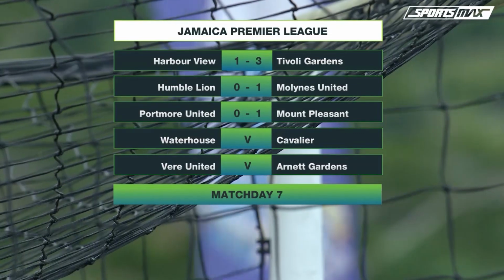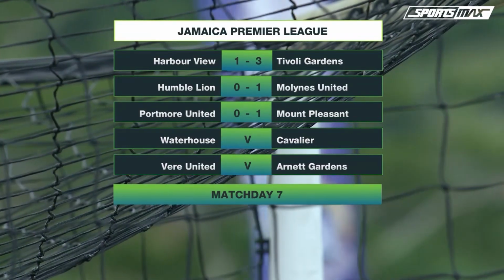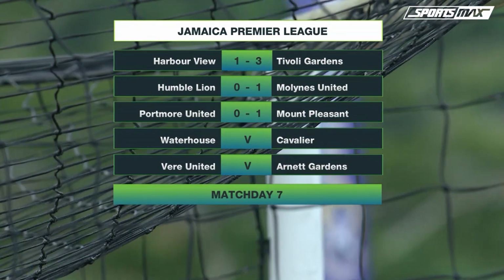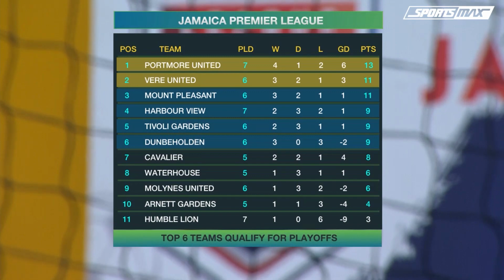So now the updated results. Of course, Tivoli Gardens, that 3-1 win against Harbourview. Malines nipping a 1-0 win against Humberline. It was a similar scoreline today here, with Mount Pleasant getting all 3 points against Portmore United. And so the standings as it stands after that game, Mount Pleasant level on points with Vero United. Both have played 6 games. They're just separated by goal difference. Portmore United is still on top with 13 points.